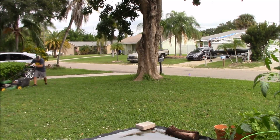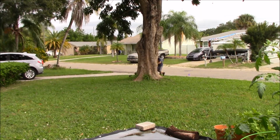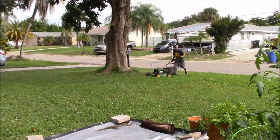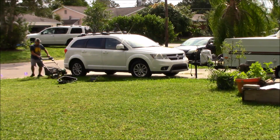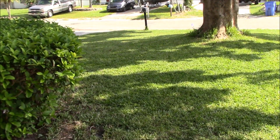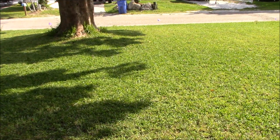Okay, now that I put my hair back up in my hat, we are ready to go outside and mow, so let's do it. Oh yeah, yard is mowed.